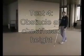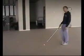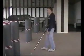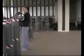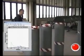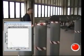We believe that the most significant test is the one aiming at verifying whether it is possible to avoid an object that is placed transversely to the subject's chest or head. As shown in the movie, this kind of obstacle is extremely dangerous because the traditional white stick can't prevent the impact. However, the radar seems to be very efficient in this case, since it signals the presence of the obstacle and therefore allows the subject to get around it.